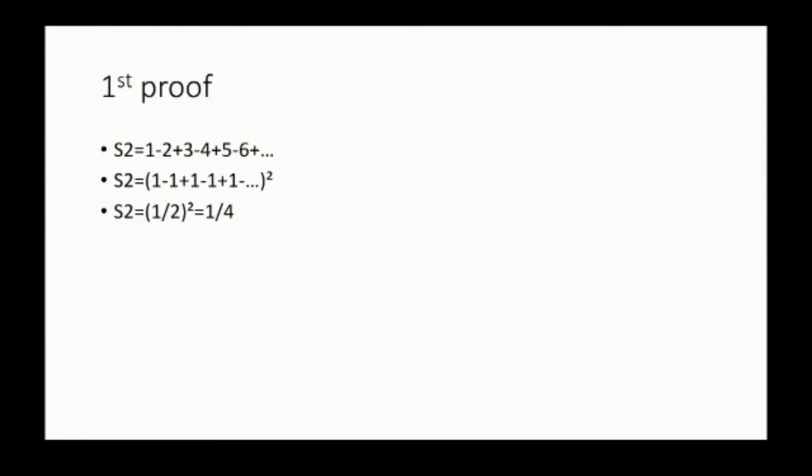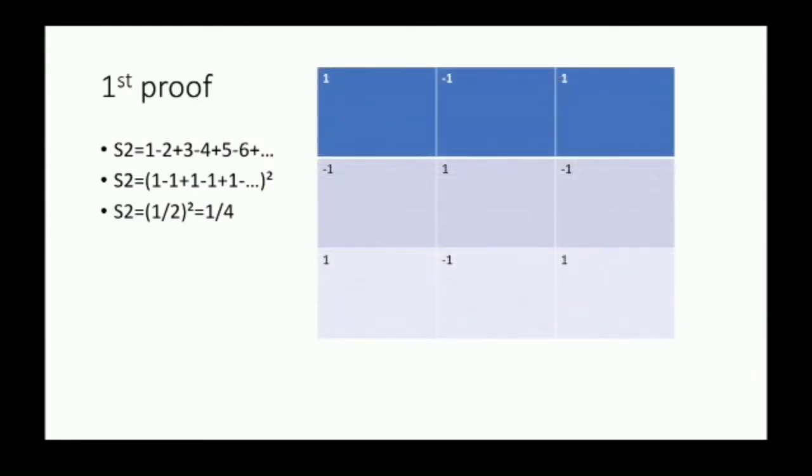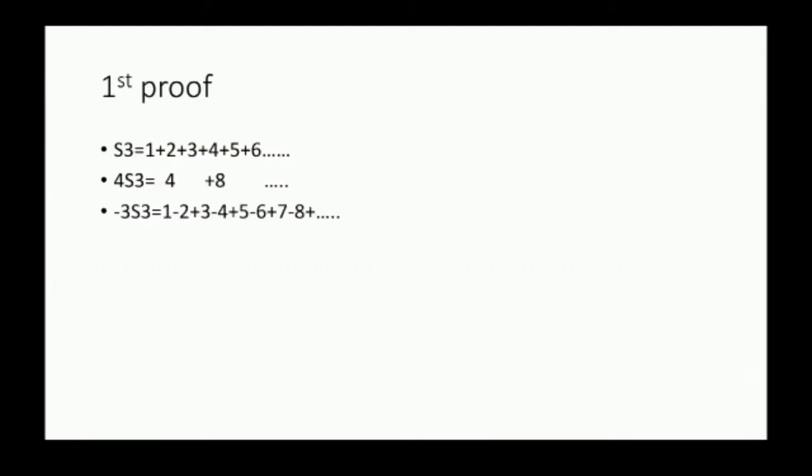This can be seen if we make a table and write all the corresponding values as we multiply every term of the series with each other. The table clearly has infinite rows and columns. Now this is the final series and the most important series, S3. Multiplying 4 with S3 and putting each term under each even term of S3, and by subtracting it, we get a particular expression.